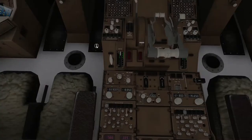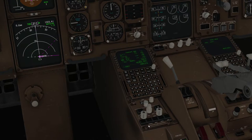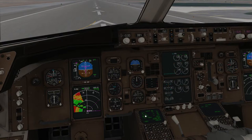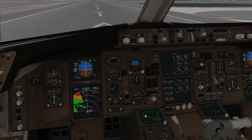Yep. And I shall turn, actually, I'm going to. Yep. Turn that on. Okay. I've probably forgotten a lot of things. Wow, look at that. I've probably forgotten a lot of things, but you know what? Let's bring our engines' throttles up a bit. Check that they're balanced. And if they're balanced, then I'll hit TOGA. Yep, they're balanced. Okay, TOGA.